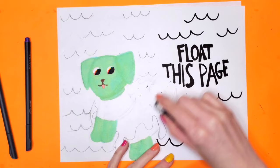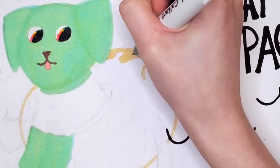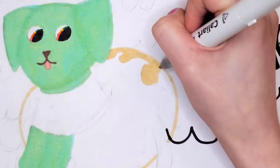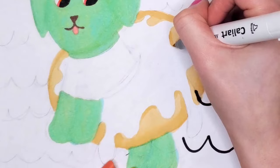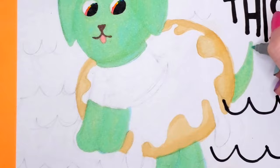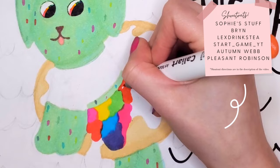So here you can see I'm coloring in what looks like a donut. But do not worry, Maurice will still have some form of his ice cream cone. After I fully colored in the donut floaty, I added some shading, and I actually really like the way the shading came out right here. Ooh, nice. I also colored in his tail and his stomach with the mint color, and then added the paint splats.